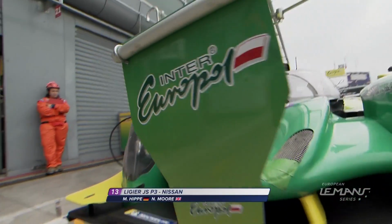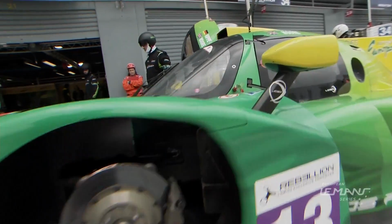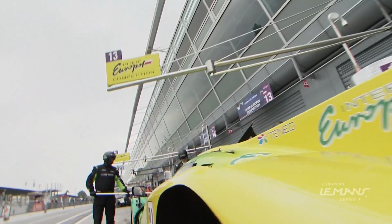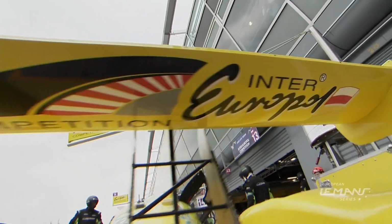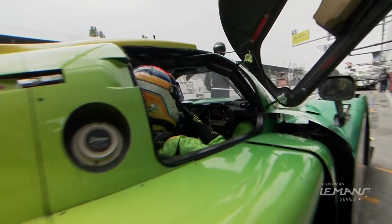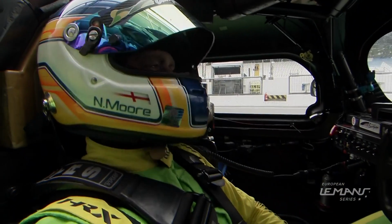True enough. The car that's currently 3rd in the championship after a 3rd place finish, funnily enough, at Paul Ricard, Martin Hipper and Nigel Moore's Inter Europol competition car. And there are now 2 of these machines in the LMP entry, so 13 and 14, both Ligiers. Nigel Moore it is that will be taking that car out.